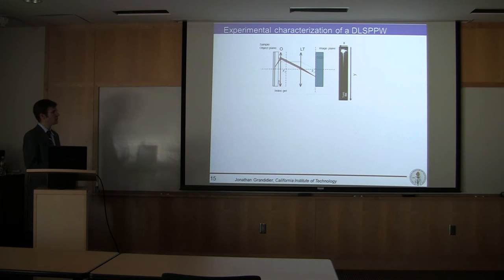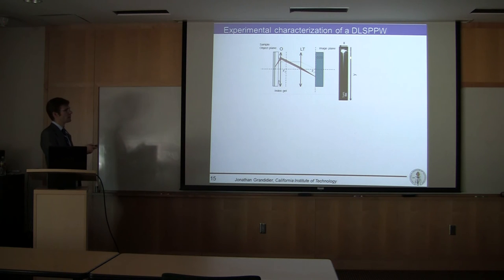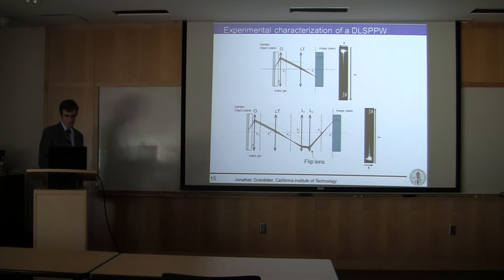So this is how we can image it. This is the ray optic. So we get here the propagation through the waveguide on our CCD camera. If we add some lens, we have the same ray optic model, and we can get exactly the same imaging of the waveguide.